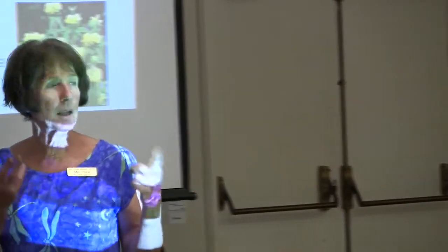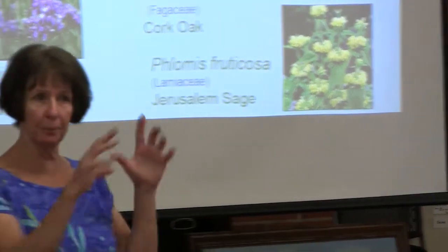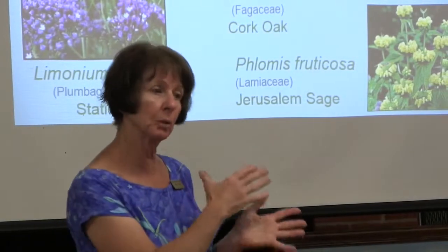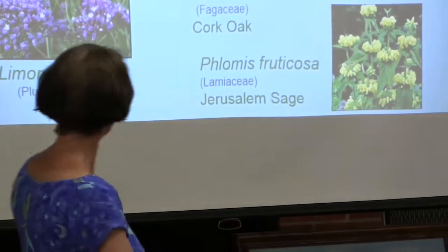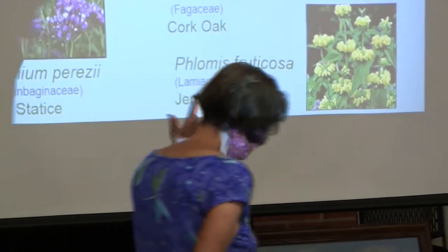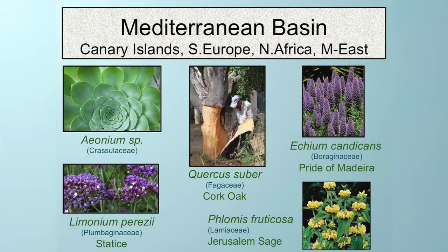Some characteristics of Mediterranean climates. What we'll do is we have 5 slides here on the different areas of the Mediterranean. So we'll take a look at plants specific to those areas, and then we'll take a look at plants from all of those areas, kind of combined. So the Mediterranean basin. The Canary Islands has the most diversity in the Mediterranean basin.